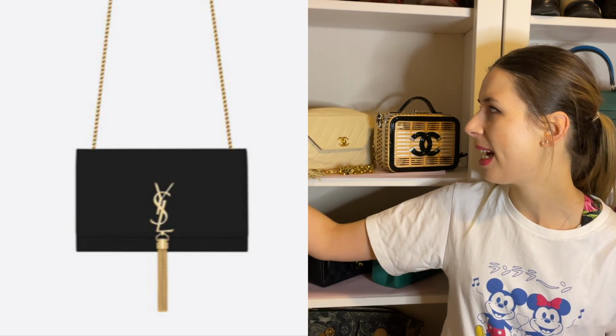It doesn't feel as soft as some of the Chanel chains with the leather, or even the 2.55, which I find quite comfortable, but some of the Saint Laurent chains I don't find very comfy. And yeah, it's just a little clutch style. I think it looks very evening, and it's very hard to style in the day, and I just don't really go out much in the evening, so I would say the Kate bag is probably my least favorite bag.